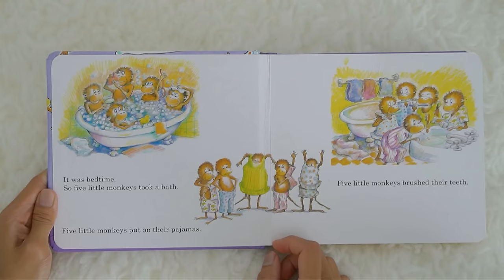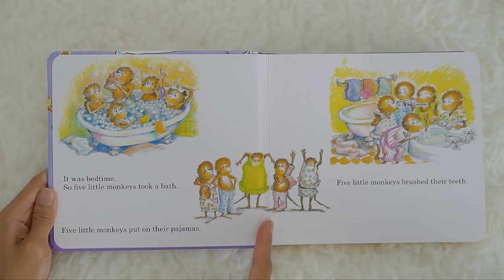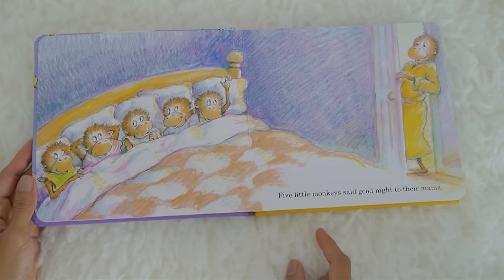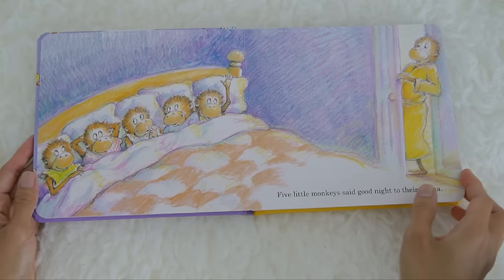5 little monkeys put on their pajamas. 5 little monkeys brush their teeth. 5 little monkeys said goodnight to their mama. Can you say goodnight, mama? Can we say it together? Good night, mama. So it looks like they're about to sleep, but are they really going to sleep?